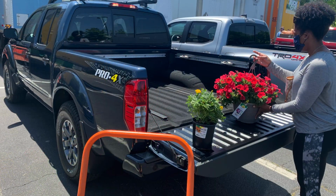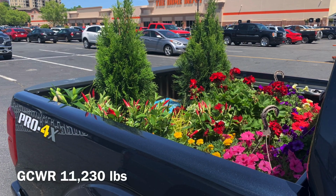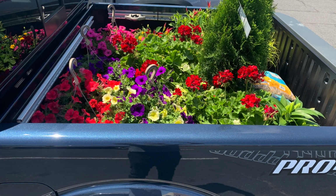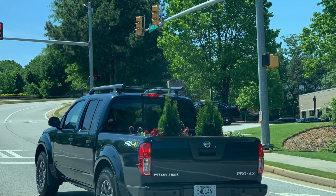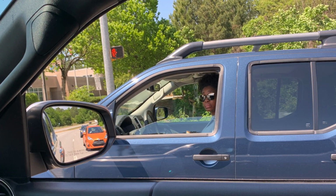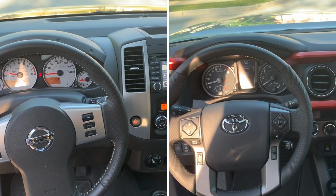I will say though, that beefed up horsepower and that 9-speed transmission make this Nissan Frontier feel a lot more powerful than the Tacoma. But when we look at the numbers, they don't measure out that way. They're pretty equally yoked. As you can see here, the wife had a whole list of things for me to do, and these photos were not part of her plan.